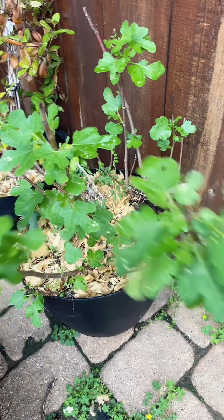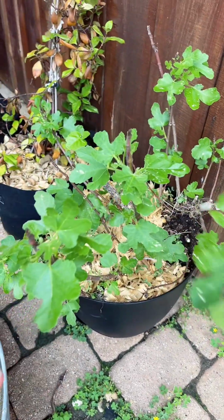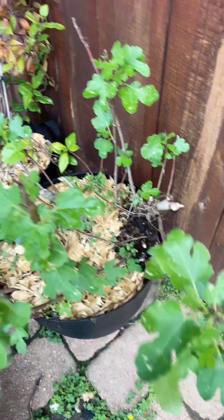My fig tree, I should say Jason's. I bought it for him one year for some sort of special occasion. I dug it up and potted it so it could go with us because it has sentimental value, and it survived the winter and is putting out all over.